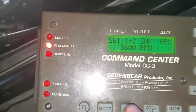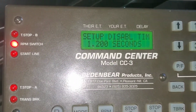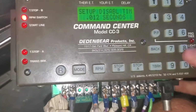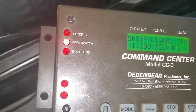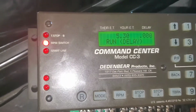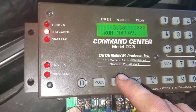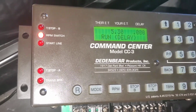But we also have another setting in here. It doesn't work until 1.2 seconds, so we can change that to 1.3 seconds, or we can change it back to 1.2 seconds. But after 1.2 seconds, then it will work. So if you spin, it gives you 1.2 seconds to hook back up and then shift. Obviously, if you're spinning, it's kind of an aborted pass anyway, but that's kind of cool. I figured we may as well use it, and that's the only way we're going to get the RPM thing to work.